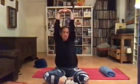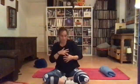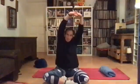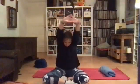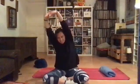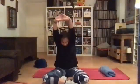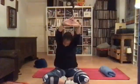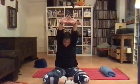So I often talk about how we want our fascia layers to slide over each other. So between the lungs, the ribs, there's several layers of fascia. We want it to slide through for easier breathing. So sliding around the other way. Oh, yeah. And then one big, huge yawn.